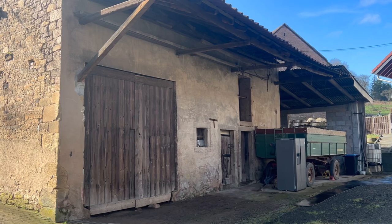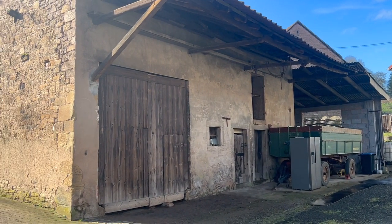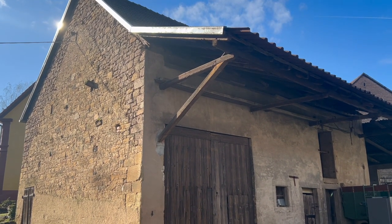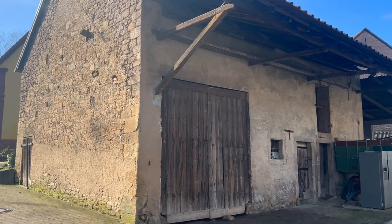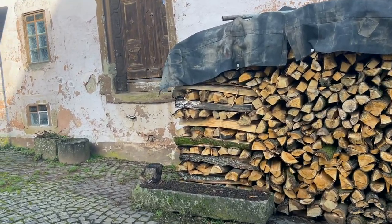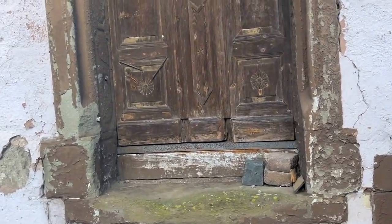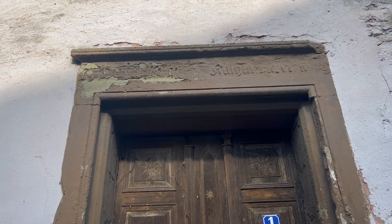I don't know how old this barn is. The house next door has a sign above it that says 1894. I imagine this barn is probably about the same time. Nice stack of wood. Oh, let's see. There's something written above that door, but I can't tell what it says.